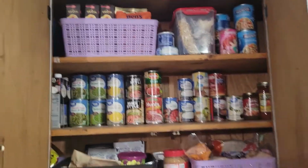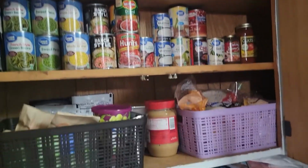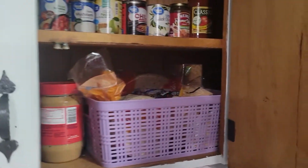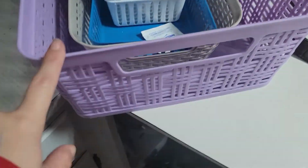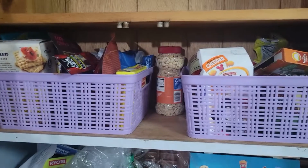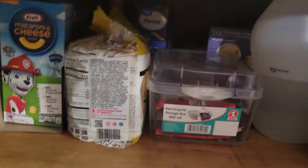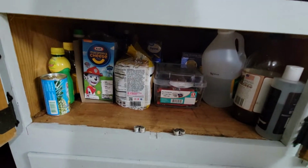Okay, here's the finished product. Is it perfectly organized? No. But it is better than it was. We emptied out one whole bin and one whole shelf completely empty. Okay, now this is the one that's not as organized as it could be. But it's better than it was.